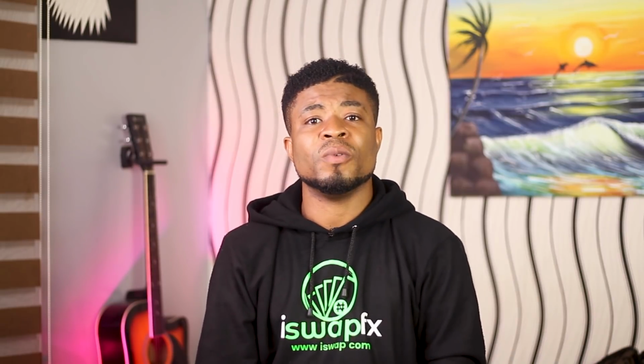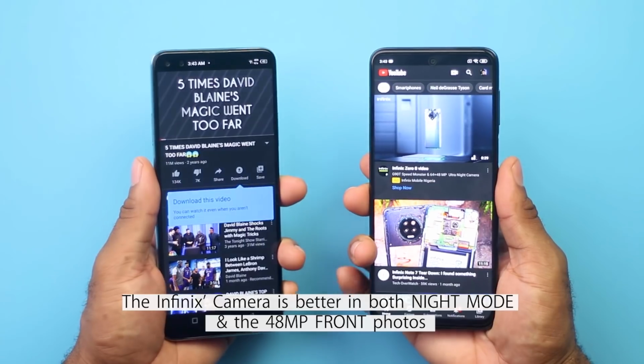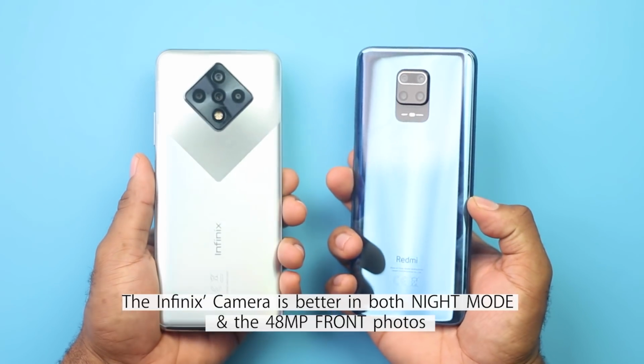On the other hand, if you want a device that gives you the best build quality, better battery life on a single charge, a more powerful processing power, almost as good as what you get from the Infinix device here, and even a better camera setup for a price of $50 less than the Infinix Zero 8, then the Redmi Note 9S is a guy to get the job done.